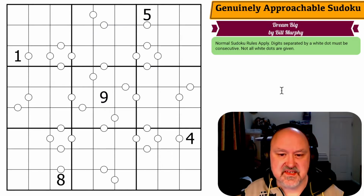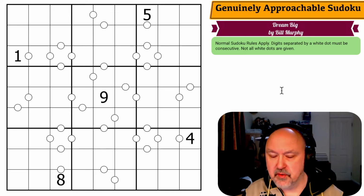And now the puzzle for the 2nd of May 2024, called Dream Big by Bill Murphy.